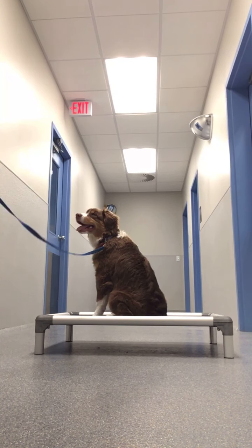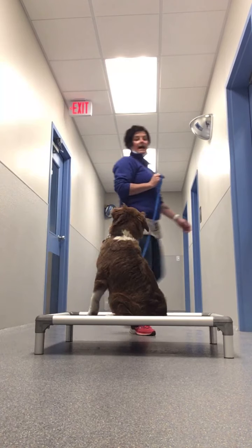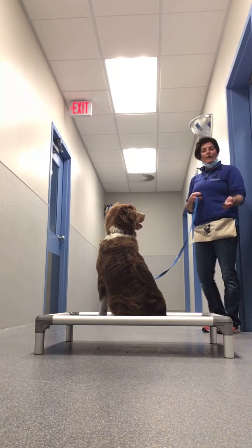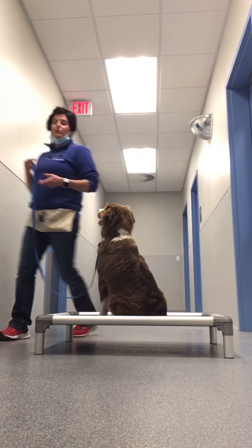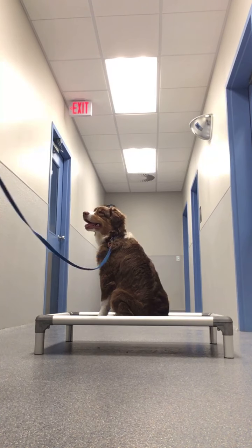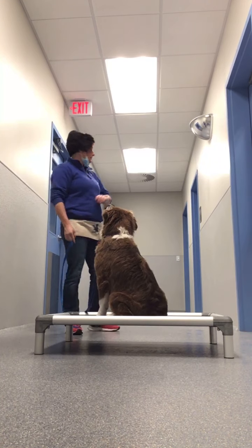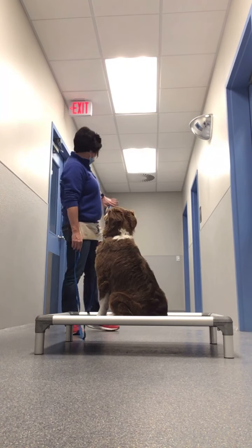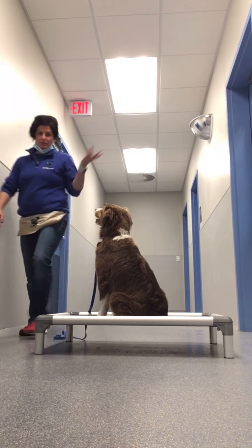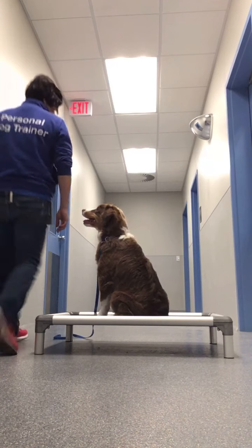Not being out of sight just yet. We want to still be in the same room as her. We will get to out of sight climbs and also out of sight commands as we go through this process. But for right now, I wouldn't recommend putting her in this climb and going out of the room. Just moving a few feet away from her. So kind of like how I've been doing, you can sit down, you can stand up. Good.